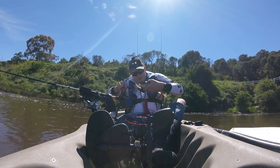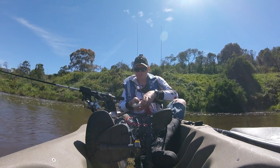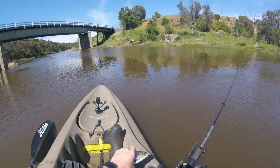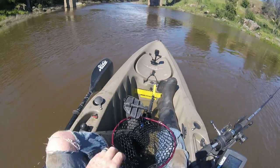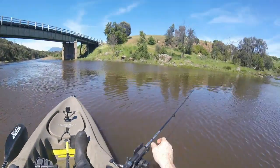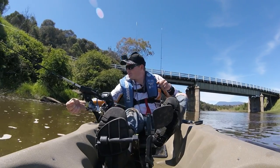So there he is. Nice little brown. He's not huge, but it's a fish. Oh, and he's self-released. Let's get back in there and see if we can't find a bigger one. We might just try a bit of a flashier colour because it is pretty dirty in here, so just get that organised now.